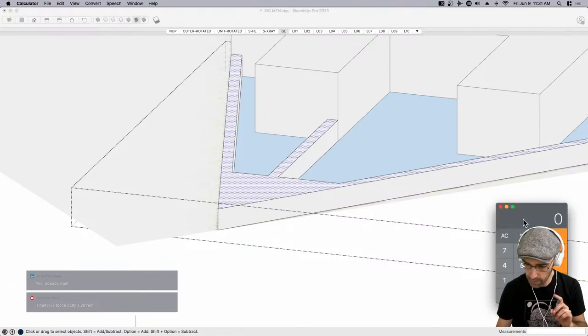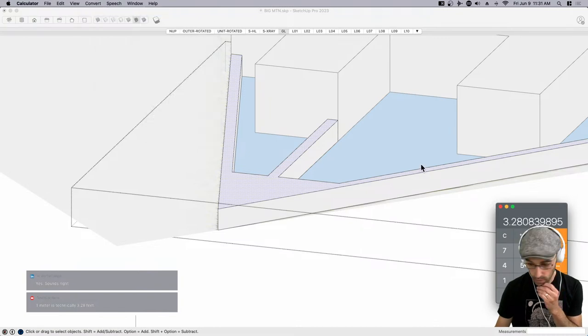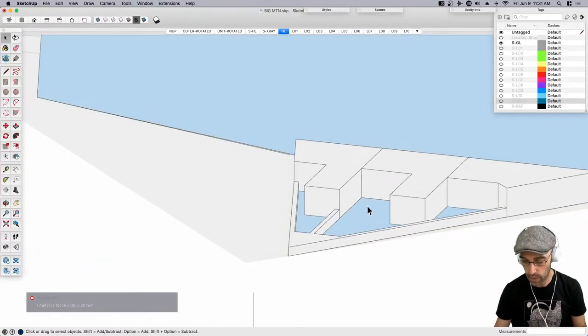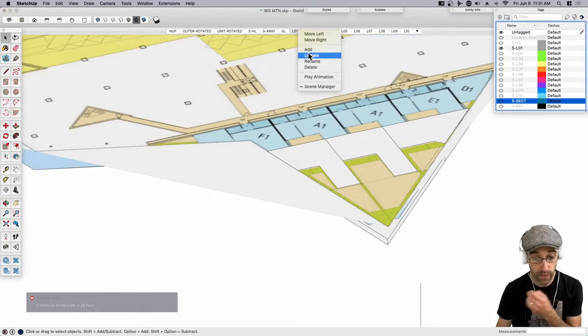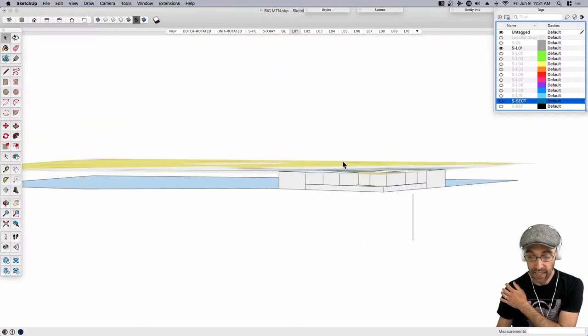So if I come over here to my calculator and I go 1 meter, and we convert this, just if you don't know, 3.2, and that's perfect, because that's exactly what we want. So thank you, Randy, shout out. Yeah, cheers. All right, that gets us one floor down. That was easy because that was only 3 units. So now I have to decide one thing.